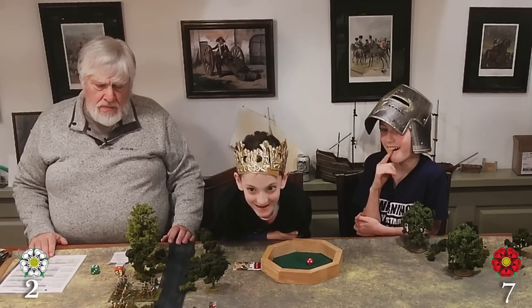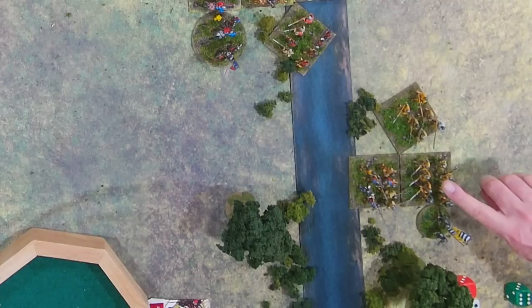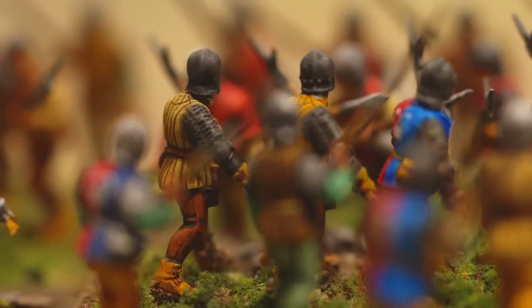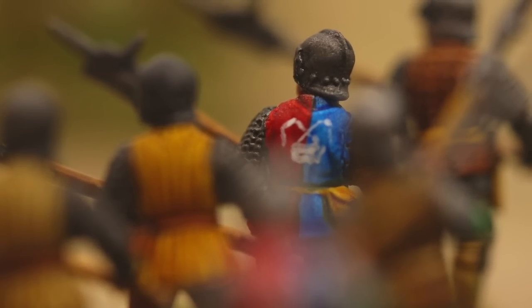We're over that phase. I'm attacking these troops right here. This is it. Sir Parr with the counterattacking reinforcements. Alright, so I have a 10, -2 is an 8.